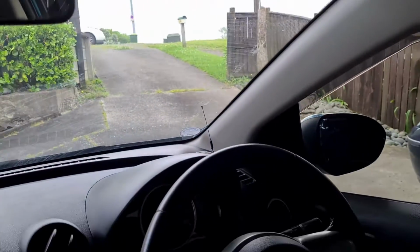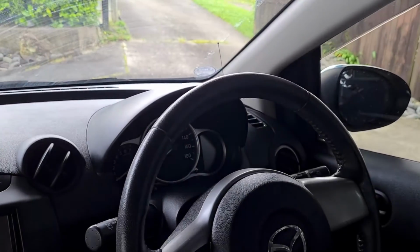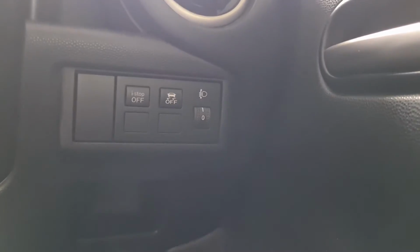And sorry, one thing I forgot to point out earlier when I was doing the front interior part is i-stop, the stop-start, so when you brake and stop at the traffic lights, you can turn that off. You've also got traction control and the headlight dip.